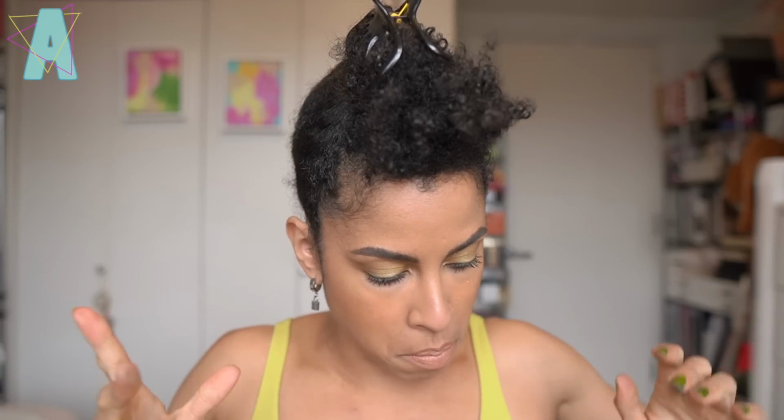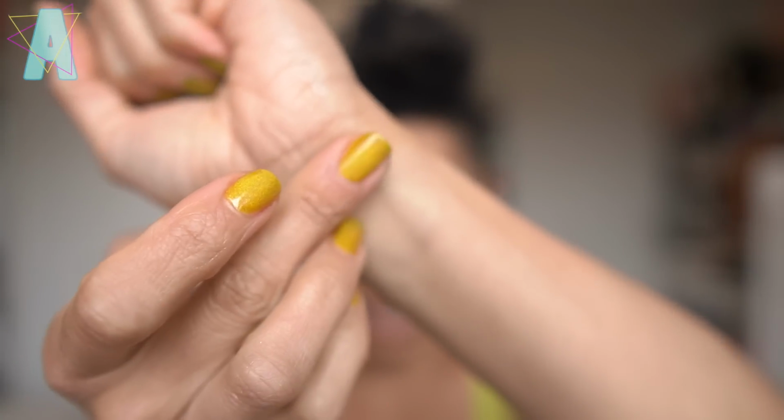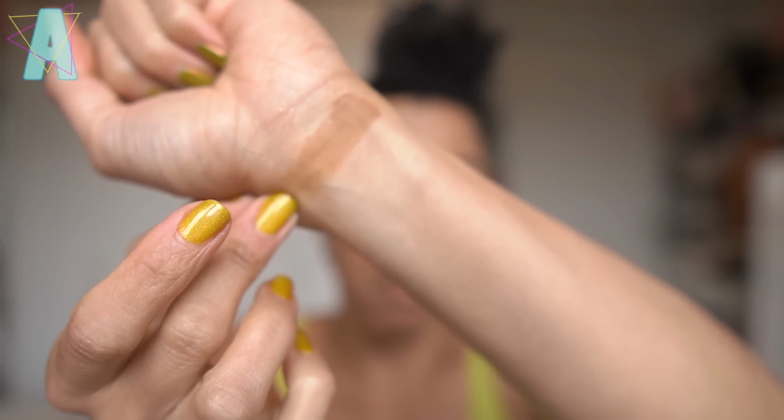Let's get into some mustardy shades. Yes, we have Valley again from Yucca to set up the comparisons, and again looking at a dusty mustard brown.